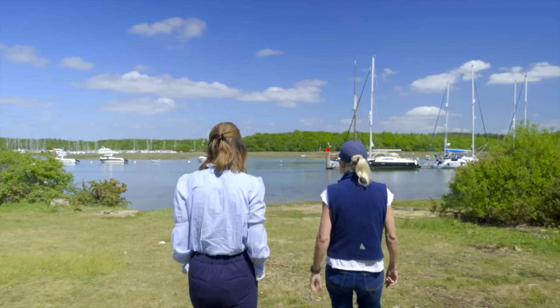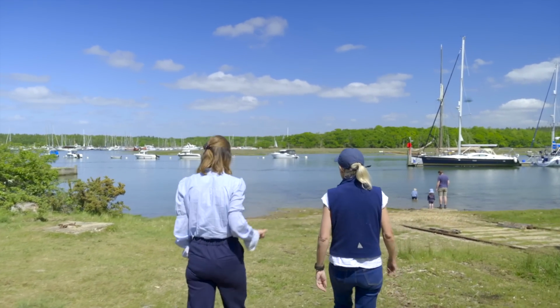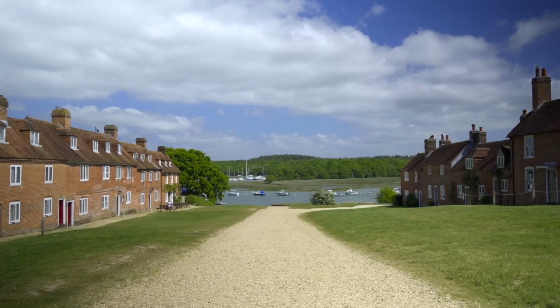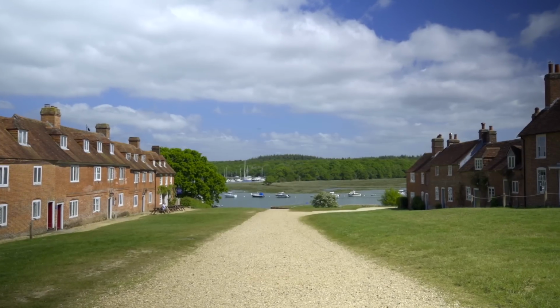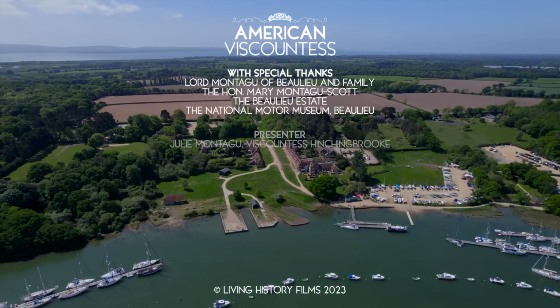I mean, who wouldn't want to be out at sea every single day? Because it has that, obviously, calming effect. Very. It is wonderful to see how Mary is creating a living maritime history at Buckler's Hard. What an inspiring end to my extraordinary visit to Beaulieu.